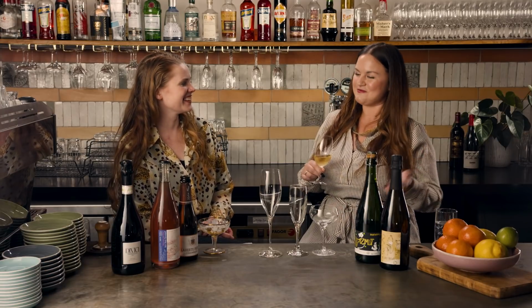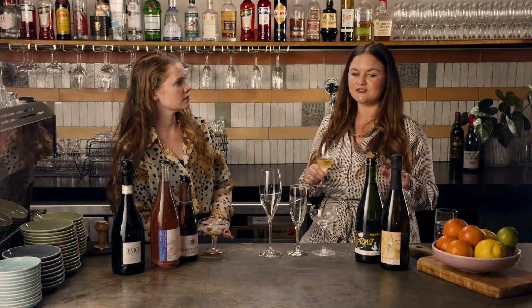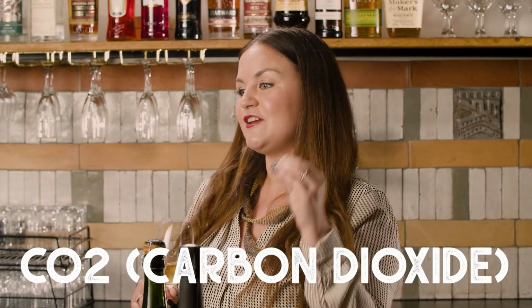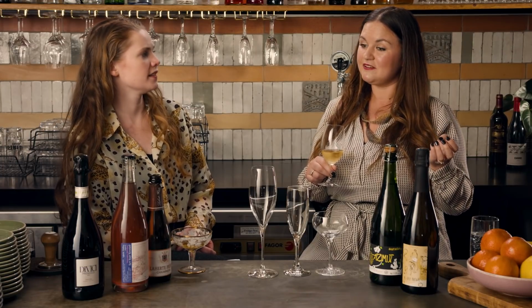So it's an accident, but Pet Nat is a wine that's not like champagne, where it goes through two fermentations to get the bubbles. It just goes through one fermentation. So during the fermentation of the wine, when there's a certain level of sugar, the winemaker will put it into the bottle and then it will finish fermenting in the bottle, and the byproduct of the fermentation is the CO2, or the bubbles, so they get all trapped in the bottle. And that's why sometimes Pet Nat is a little bit sweeter than champagne, because it just kind of stops fermenting when it feels like it. It's not as controlled a process.